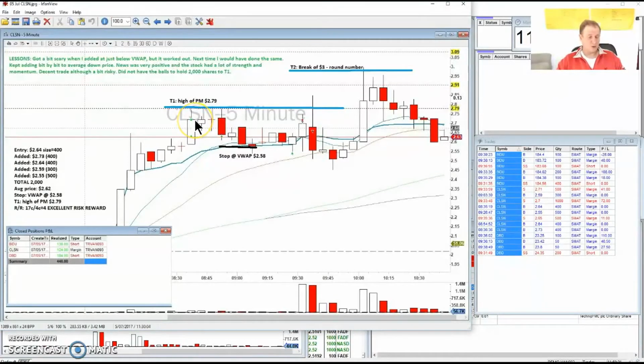And I got in here with 400 shares, which was good discipline. I didn't go crazy or anything. Then I added a little bit more here, added a little bit more here as it just kept coming a little bit down. And then I finally added here at the VWAP as well. Now I added just a tiny bit below the VWAP. Now if this had broken to like 50, I would have been out of there.